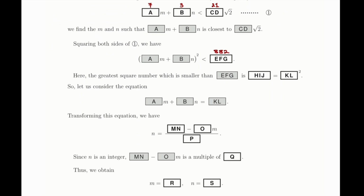And then here, we want the greatest square number which is smaller than EFG, which is 882. As you can see, 882 is less than 900. 900 is 30 squared. So I think the greatest square number which is smaller than 882 must be 29 squared.